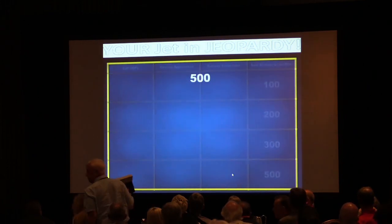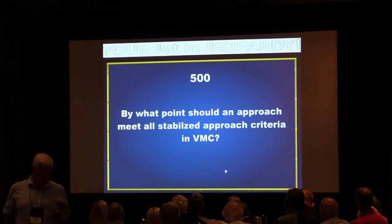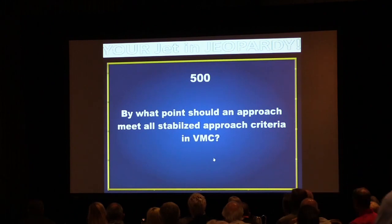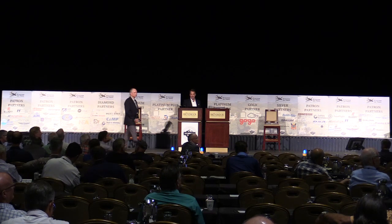All right, and our last question on runway excursions. By what point should an approach meet all stabilized approach criteria in IMC? By what point should the airplane meet all stabilized approach criteria in IMC?